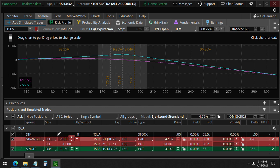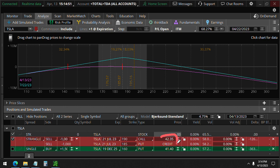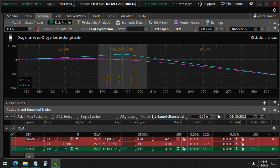So you'll see here these 1,000 of them that they're selling in Julys. This was actually a strangle. So without that, it looks like this. This is what a strangle looks like. And what they're doing then is collecting this $4,200 and using some of that to actually buy the 160 puts, which was going for about $4,100. But they did actually 1,500 of them, so they're slightly more bearish.